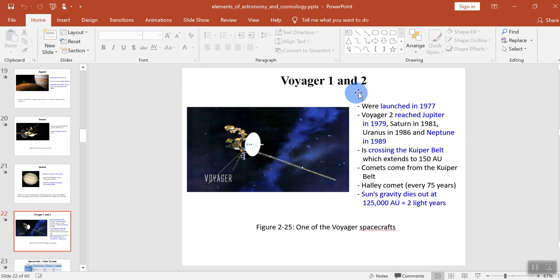Now we get to Voyager 1 and Voyager 2. They were launched about 40 years ago. Voyager 2 is at the outskirts of the solar system. It's crossing the Kuiper belt right now, which extends to 150 astronomical units. Comets come from the Kuiper belt, like Halley's comet that comes every 75 years.